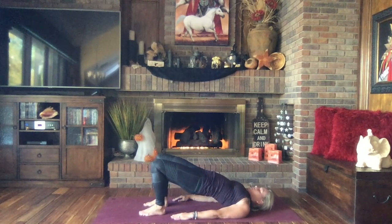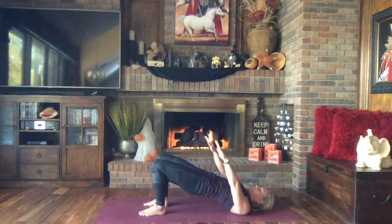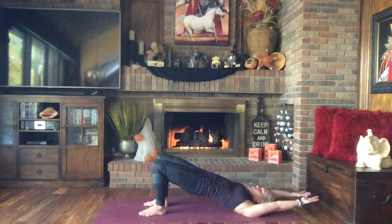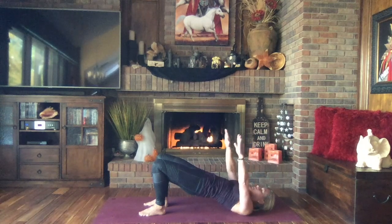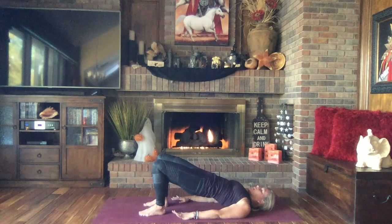At the top of our bridge pose, we're resting in the back of the head and the back of the shoulders. Keeping that core strong, buns soft, we begin to lift those arms towards the sky. And then slowly, slowly, lower those arms straight back overhead. Inhale, lift the arms to the sky. And exhale, slowly lower those hands, keeping the buns tight.